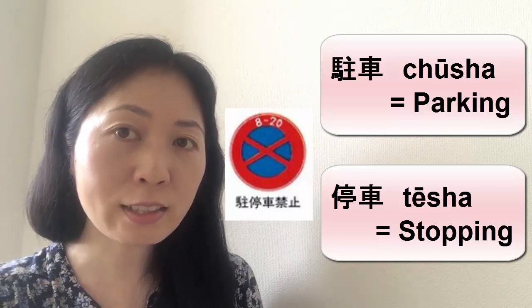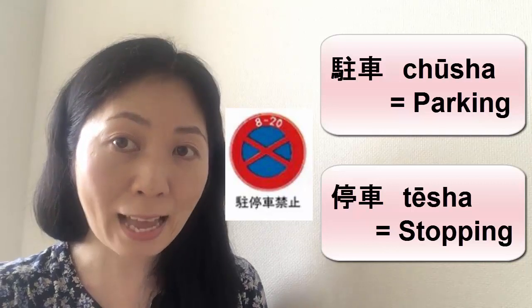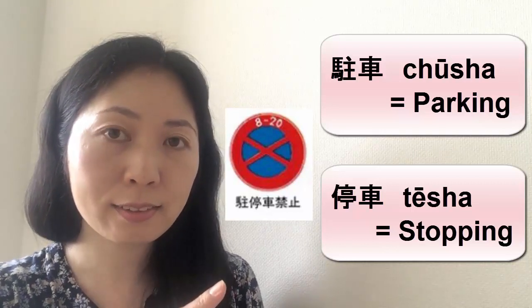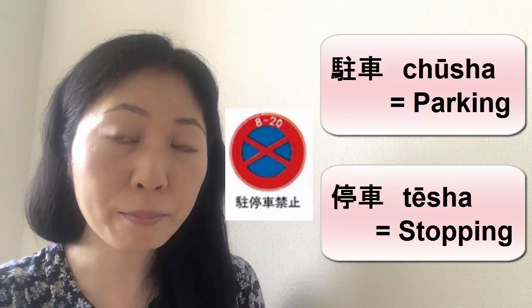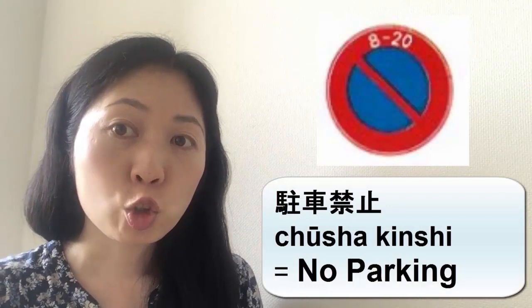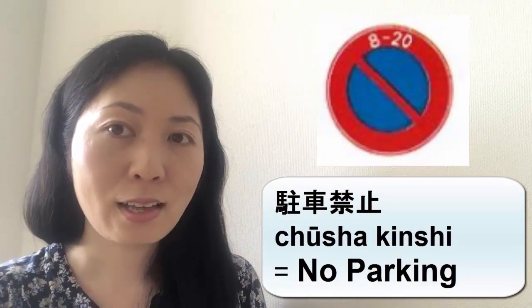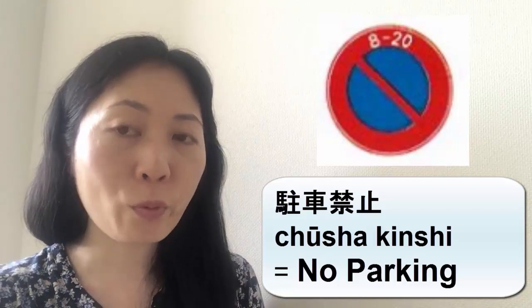Okay, and you see the numbers, the figures on the top. That means during this time, in this case from 8 a.m. to 8 p.m., you cannot park or stop. Okay? And the next one, this means 駐車禁止. So that means no parking, but you may stop for a while.